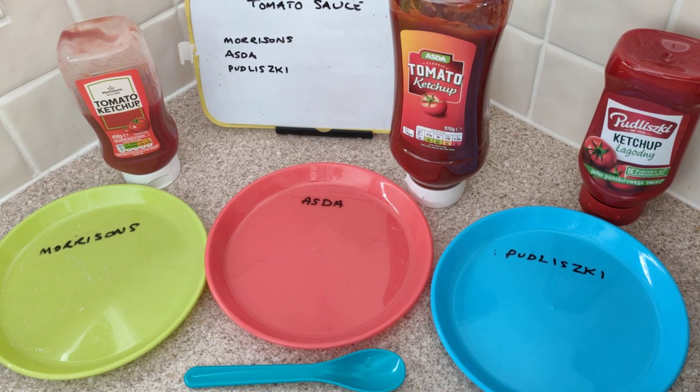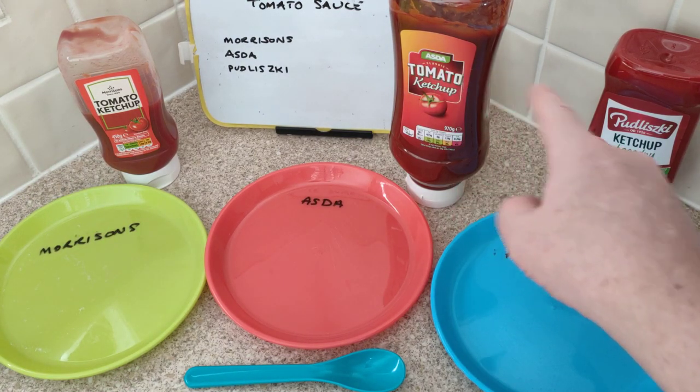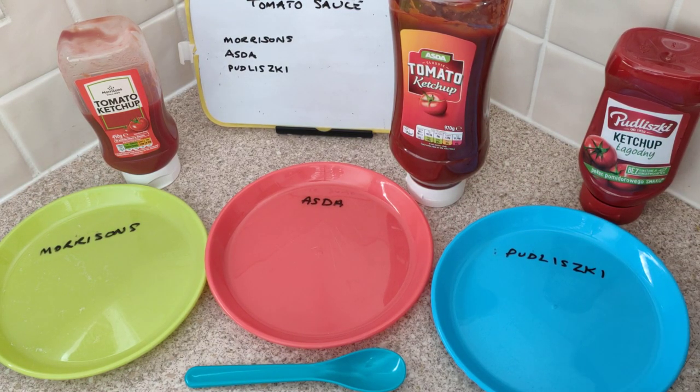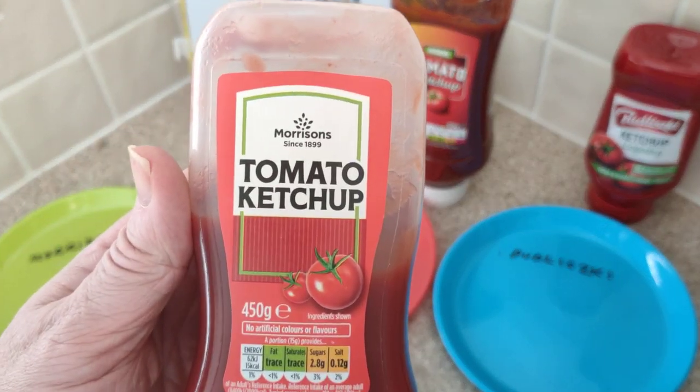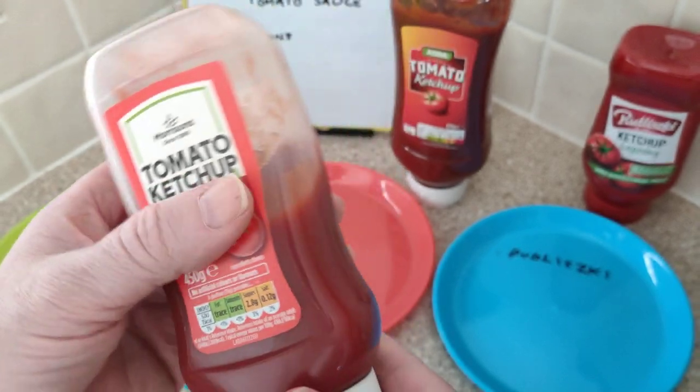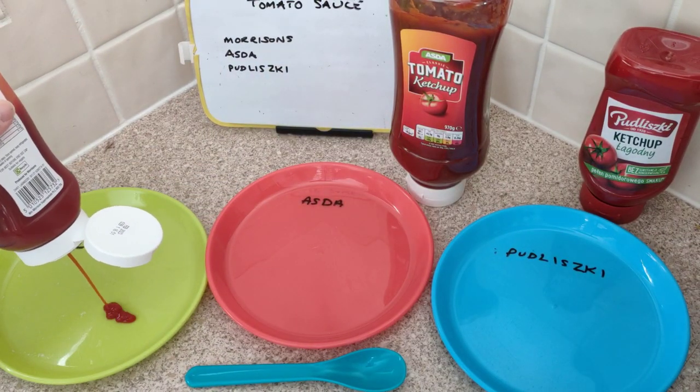Taste test. Tomato sauce. Asda. Morrisons. Pudliszki. Morrisons. Asda. Pudliszki. Let's get going. First contender, Morrisons. Let's go.